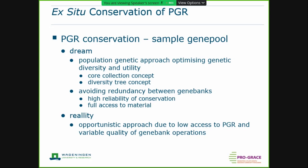The gene banks had material where the curators could get their hands on it, or were interested in it, or there were research programs going on in the institute and the material was shifted into the gene bank. So the composition of gene banks in general is very bad. And there's a lot of space to improve that composition. And that will save a lot of money, by the way.